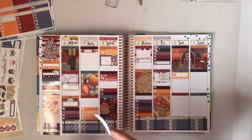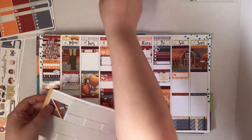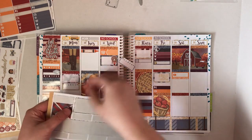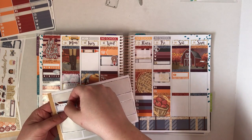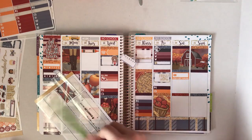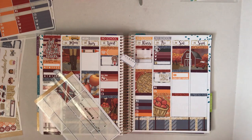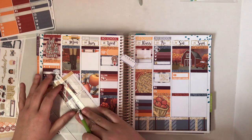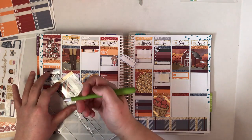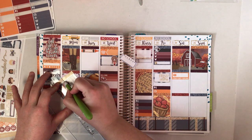Let me get a piece of washi. I'm going to go ahead and, should I cut it? What do we think? Yeah, let's cut it because I don't want to waste this color. I'm sure there's somewhere I can squeeze a little sliver, or we'll need a sliver later. So let's go ahead and cut this with my slice tool.